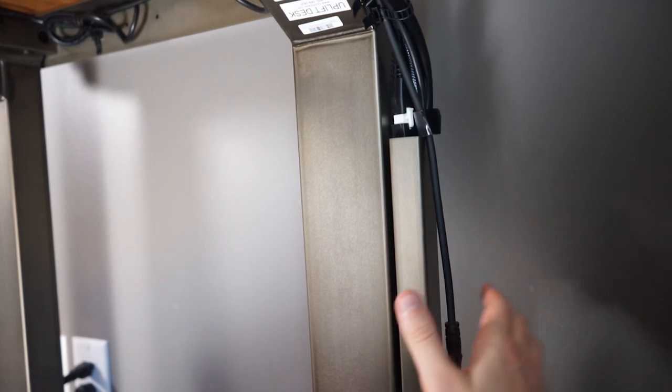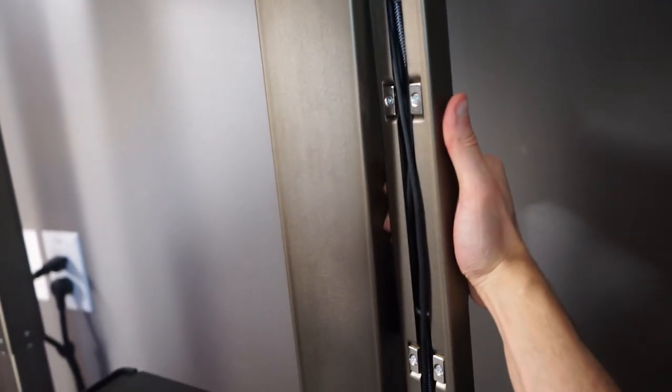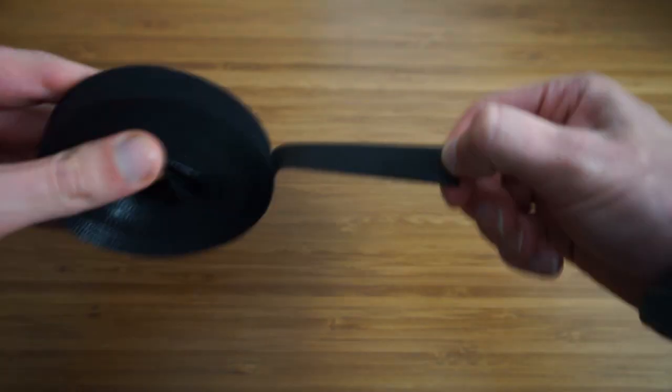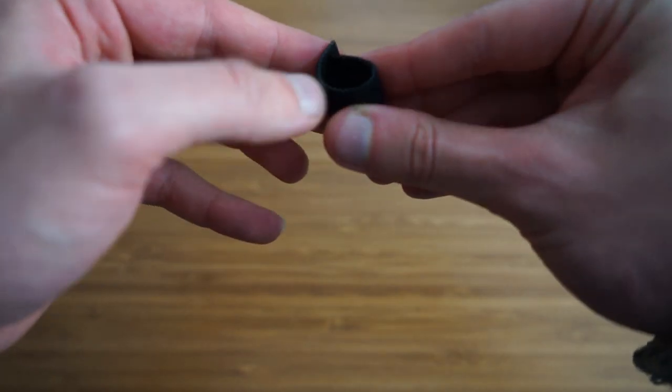Now, the real MVP of my cable management job is the magnetic cable organizing channel. This one's from Uplift Desk, but there are tons of alternatives floating around on Amazon. This is essentially just a magnetic box with an opening on the side to route your cables into. To keep the cables neatly grouped together, I bought this roll of Velcro fastening tape on Amazon. Unlike zip ties, you can move and reuse these as often as you need.